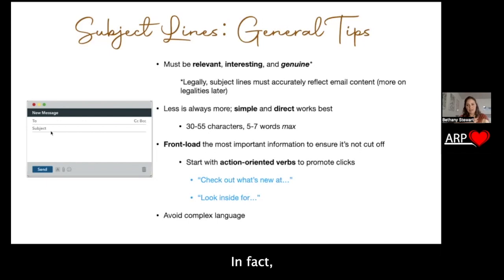In fact, generally any email server that you're using is going to cut off your subject line at 55 characters. But a lot of phones, if they're looking at the email on their phone, are going to cut it off after 30 characters. So keep that in mind. If you go over 30 characters, make sure that you front load your subject line with the most important information to make sure that it's not going to get cut off.